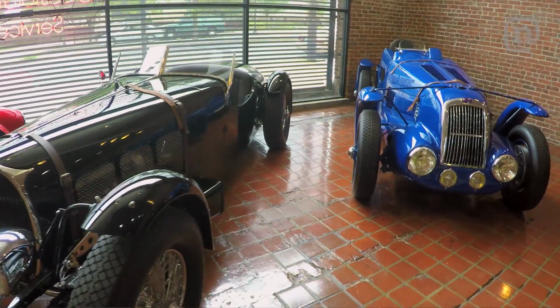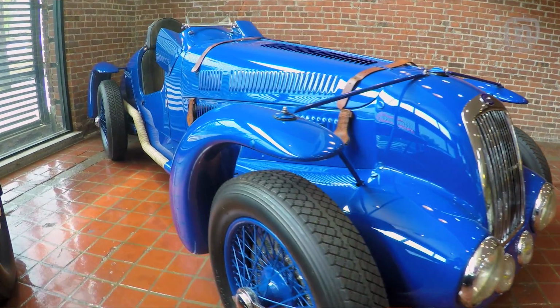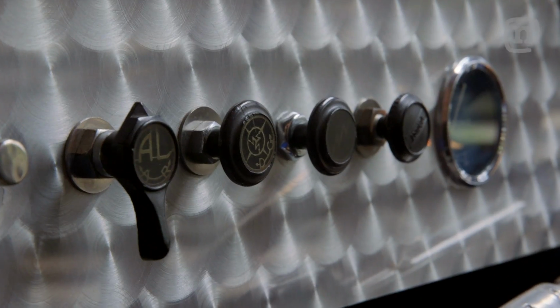And what do you have back here? For a second, I thought it was a Bugatti. I guess I don't know my old cars too well. Everybody says the same thing because they look very similar. It's also a French car. This is a 39 Delage D6 3-liter Le Mans race car.